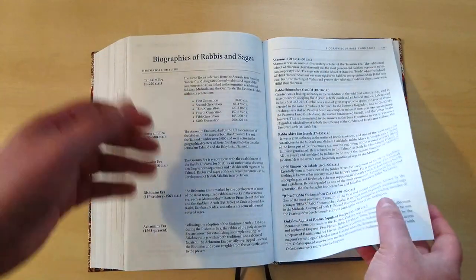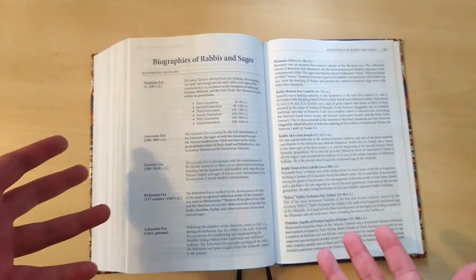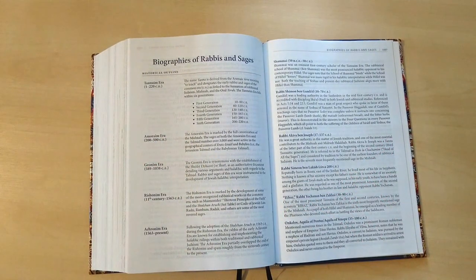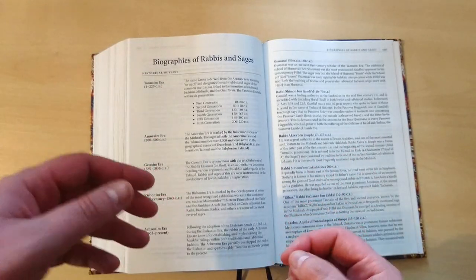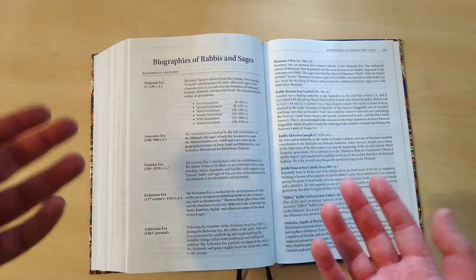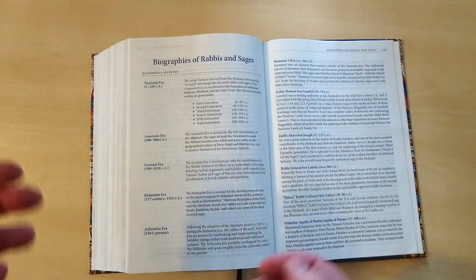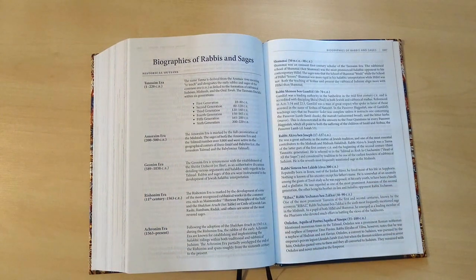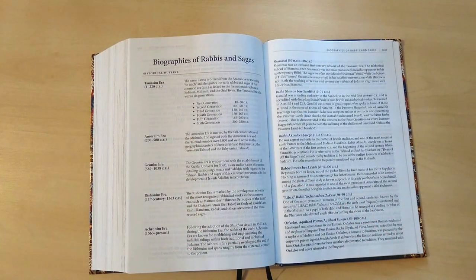Anyway, we have here biographies of rabbis and sages. Again, these are insights, okay? This is not for you to think you need to obey or to do. This is for you to learn, to understand context, to know what the Jewish people have believed and learned, and why the apostles may have had a problem with certain things in the New Testament, like Peter had, why he didn't want to get involved with Gentiles and the Lord had to deal with that. Well, when we know about these things, we can understand why Peter had that issue.